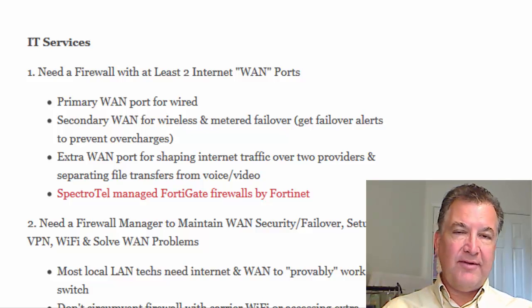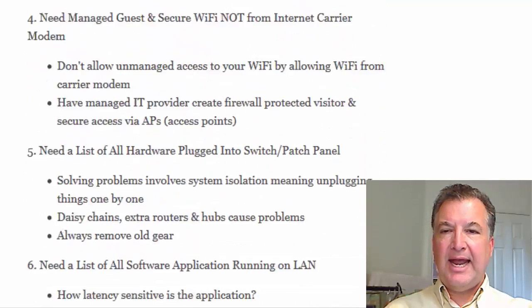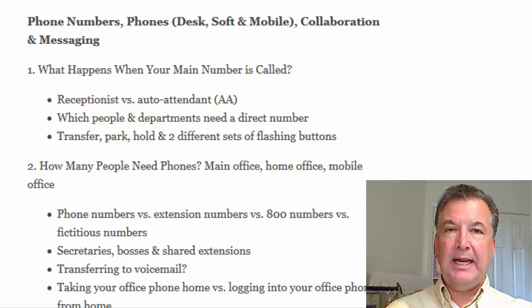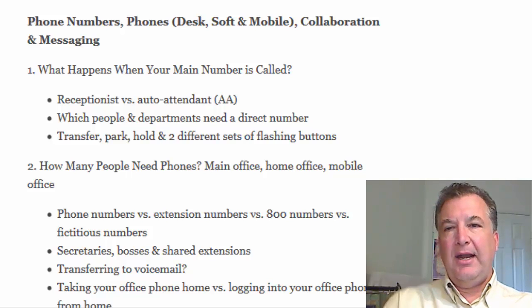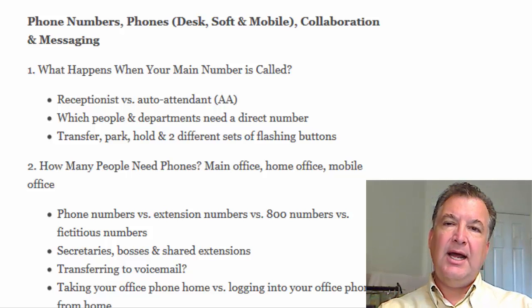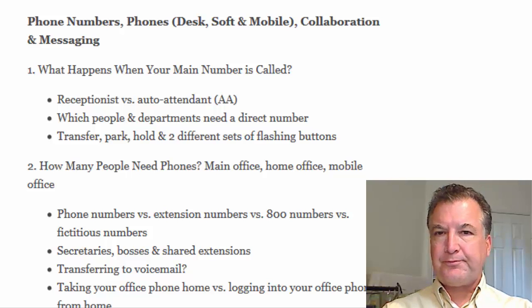The WAN guy, more often than not, is going to be your internet service provider. Okay, and now that we've got internet and IT services all properly working, now we can finally have phones. Yay, phones! All right, and we're going to talk about phone numbers, phones, desk phone, soft phone, mobile phone, collaboration, conferencing, and then messaging. How do you get your message when you're not there to answer your phone?